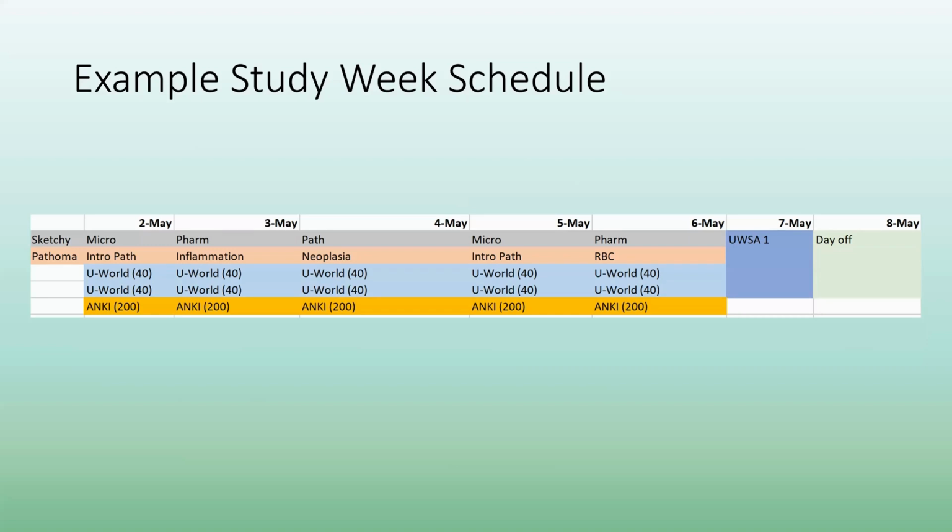The structure is based all around doing practice questions, and then everything else is supplementary to that. So if you fall behind and you need to cut out a section of your review content, that's okay. The primary thing you should be focused on is getting through your questions and being efficient and learning as best as you can from those.